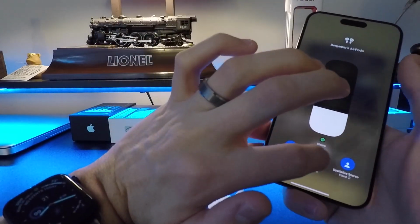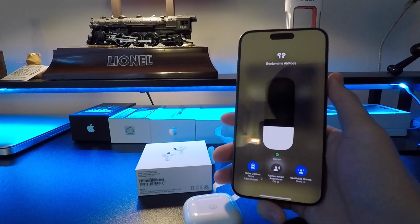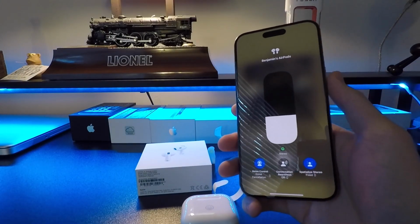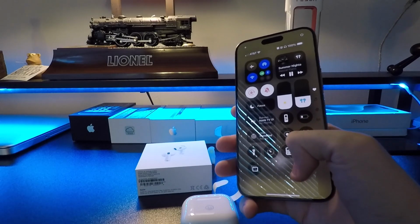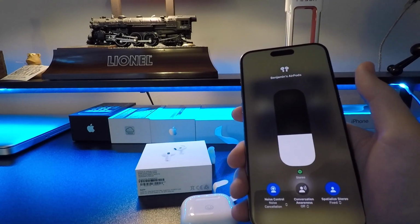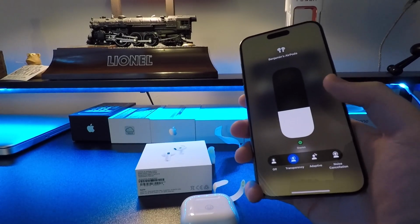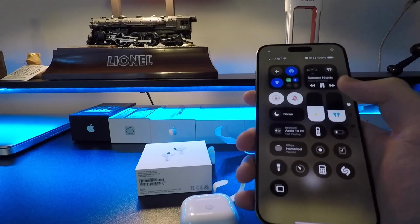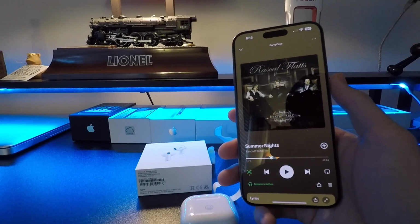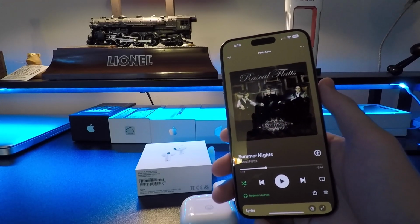Let's turn off conversation awareness, do noise cancel. Wow. Wow, wow, wow. I can barely hear myself talk. I mean, I can hear myself talk, it's just really muffled. It's going to be interesting to see how that works in a really loud setting. But as of right now, I'm pretty impressed with these things. Wow, this is really nice. Definitely worth the extra $50 to get noise cancellation.